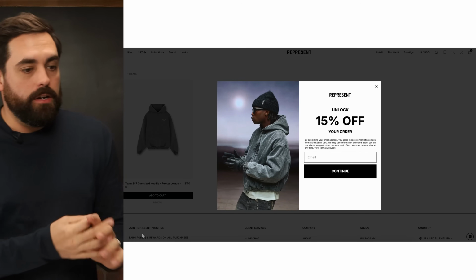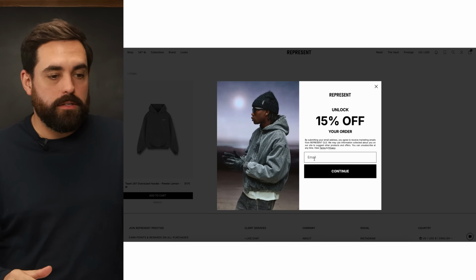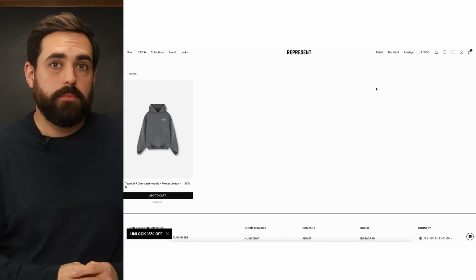Something else that they're using, if you're interested, just to understand and know, in terms of their pop-up and their offer here, they are using Attentive to collect email and SMS addresses.